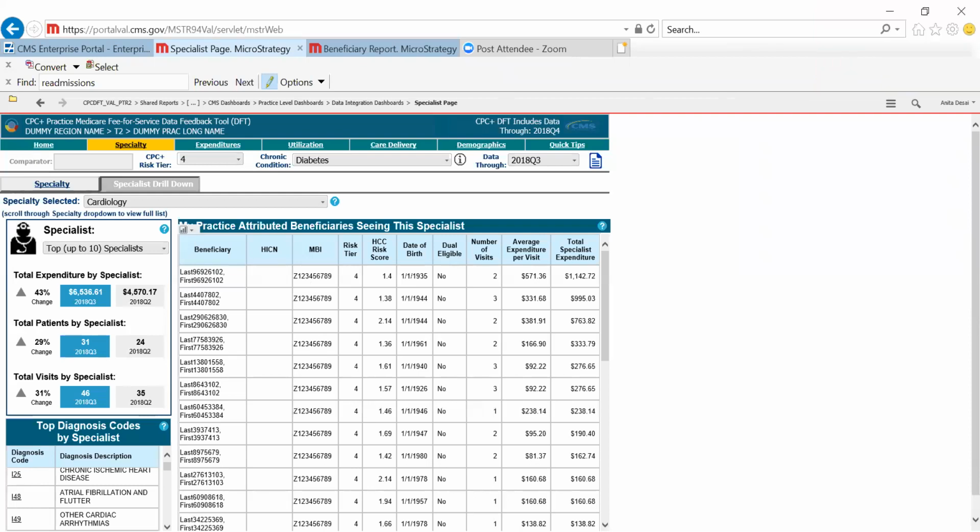I'm sorry, did you want to add to that, Anita? Oh, I was just going to say, he reminded me about risk adjustment, so I was very quickly going to toggle over and show the risk adjustment functionality on the home page.